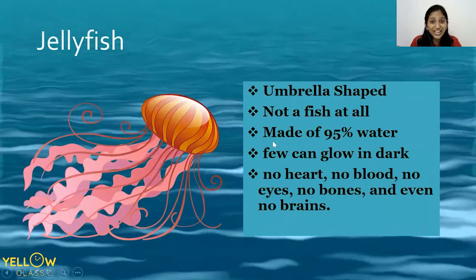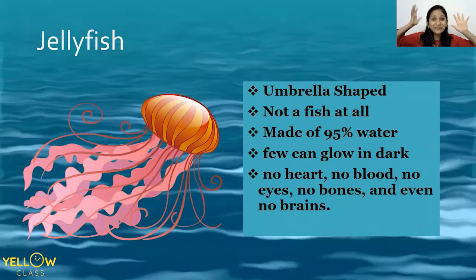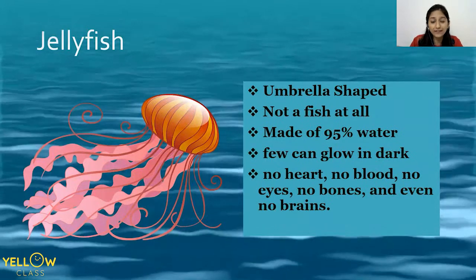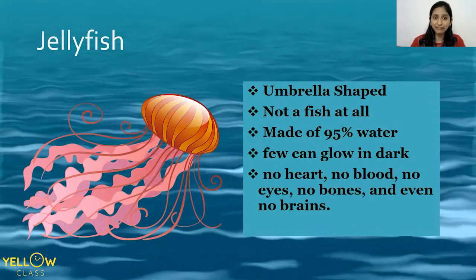It is Jammy the Jelly. See its head, what it looks like. It looks like a round cap, and also like a small umbrella, isn't it? The jellyfish is not a fish at all. It is not considered a fish, and it is made up of 95% water. It has no heart, no blood, no eyes, no bones, and not even a brain. But a few of them can glow in the dark. So these are the jellyfishes.